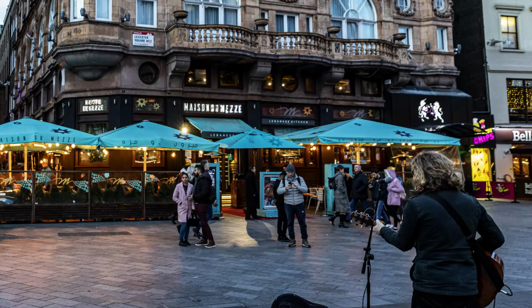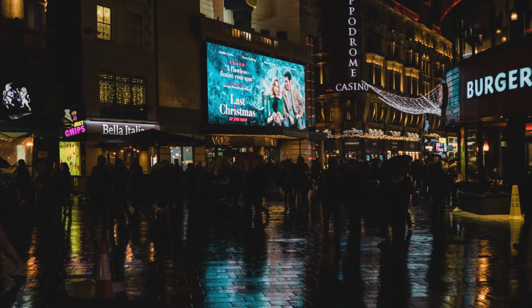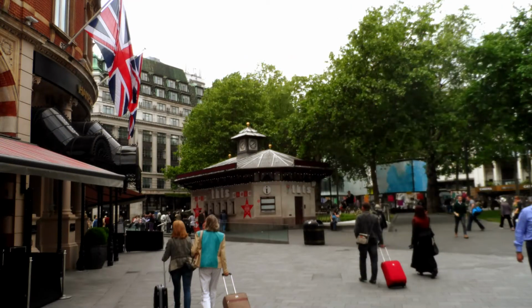Leicester Square is located in the West End of London, at the same distance from both Trafalgar Square and Piccadilly Circus. It is considered the centre of cinema in London and used for the previews of the great blockbusters.